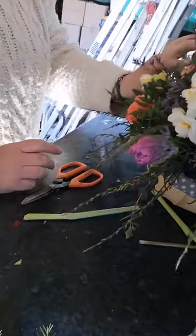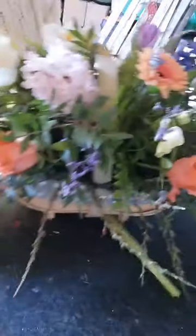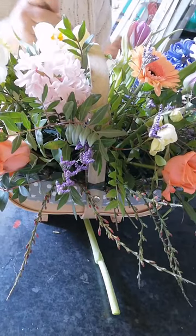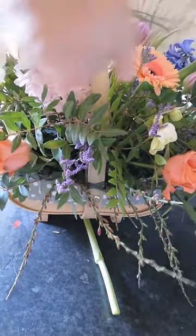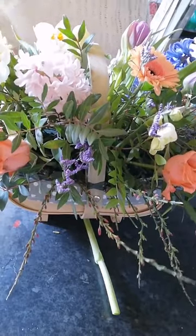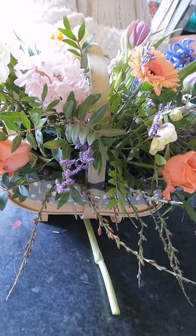Again, you want it to look natural, like it's just coming out of your garden. You're not going for anything formal. So just dotting it around. And the good thing about this is it has a lovely elongated point, so it's a great one to fill in if you've got any holes. And again, we've got some more broom here. I'm just going to fill in with that as well.